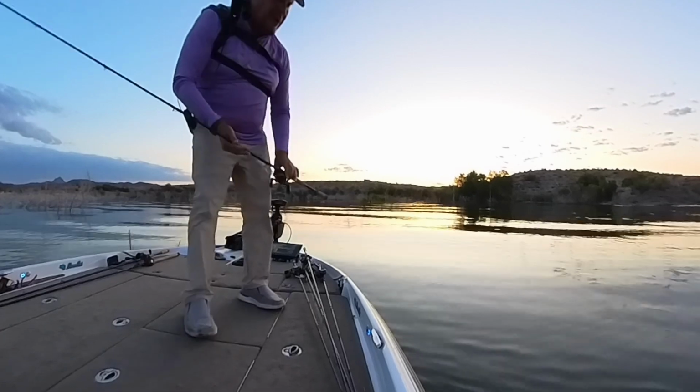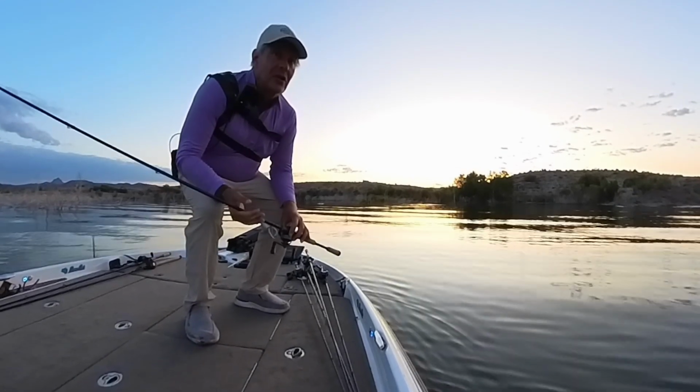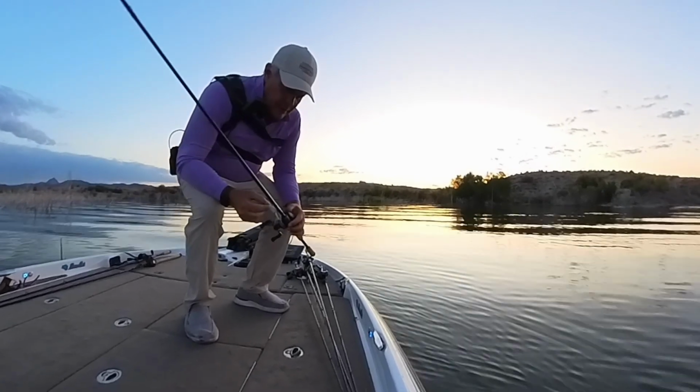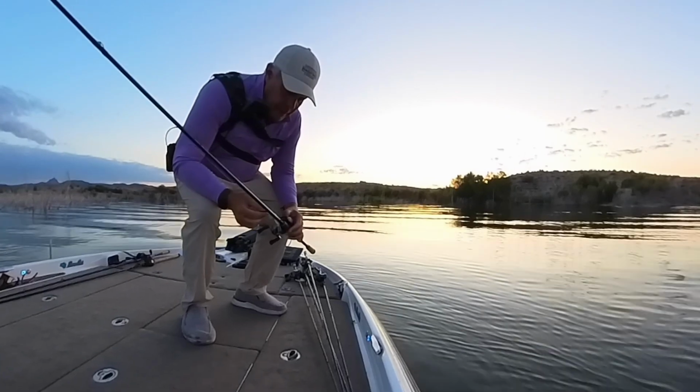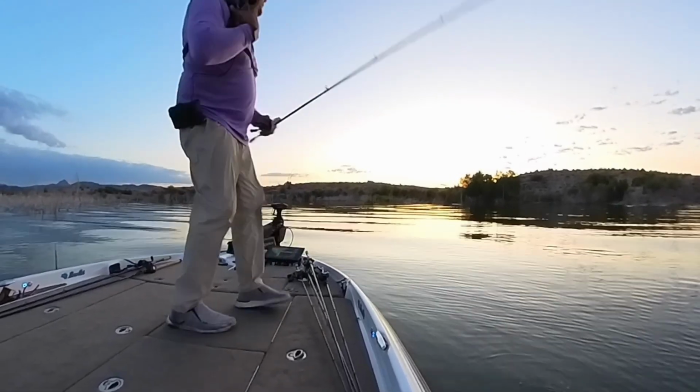All right, the tournament started. I got my spot all to myself. There's a lot of fish here. I just don't know if I can catch the quality, but I'm going to do what I can. I'm going to start with a frog, Blitz Lure junior popper frog. I'm going to be throwing that to start with, and let's see what happens.